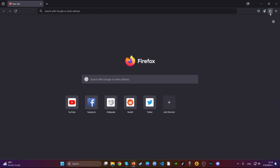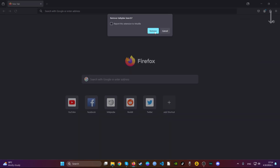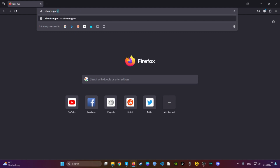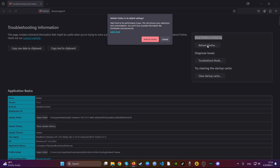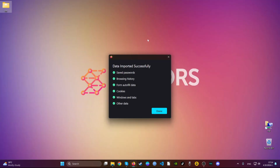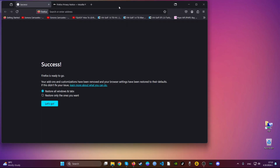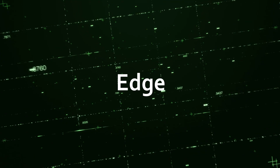The next web browser that we will discuss is Mozilla Firefox. Simply open the browser, just like Google Chrome, navigate to the top right, locate a suspicious extension, click on the gear icon and click Remove Extension. Then go to the address bar and type about:support. Here you will see a button that says Refresh Firefox. Go ahead and click on that button and then click Refresh Firefox. This will refresh all of your settings on Firefox and restore it back to normal. Basically, you have now cleaned up Mozilla Firefox. As you can see, it says success.